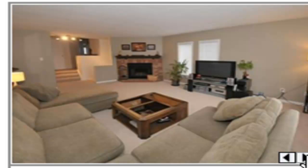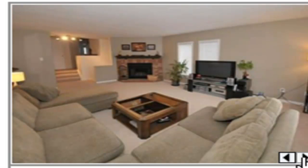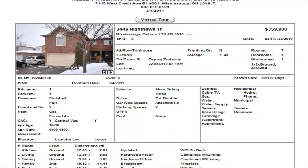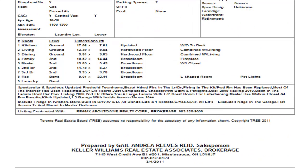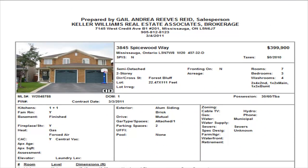So we do have a fireplace. This family room is on the 2nd level. It does have a fireplace, quite a large area. You can see there the stairs that lead up to the bedroom. So in terms of it's a fairly big townhome, $359,900, maybe a little bit on the higher side, but I think they should have an offer on that pretty soon.